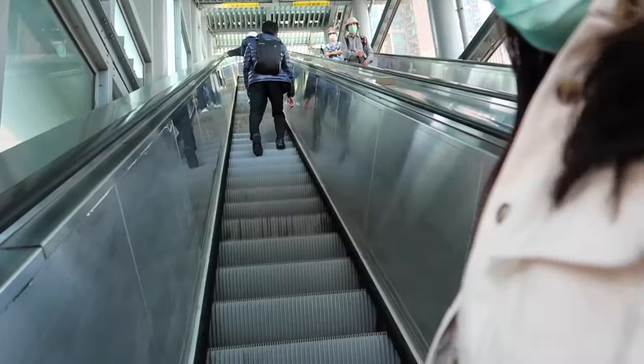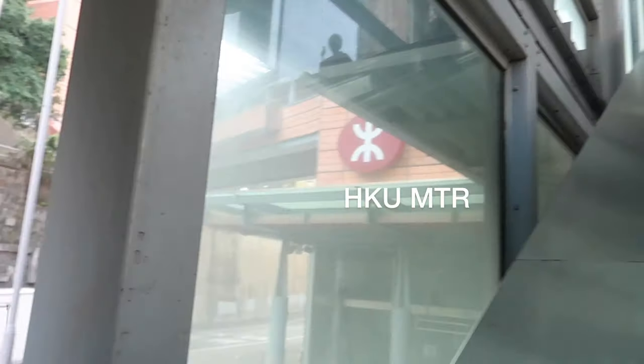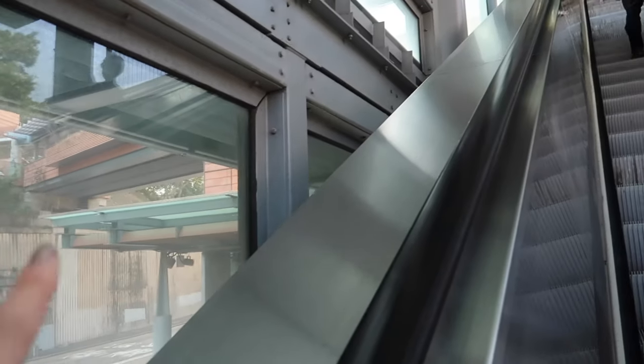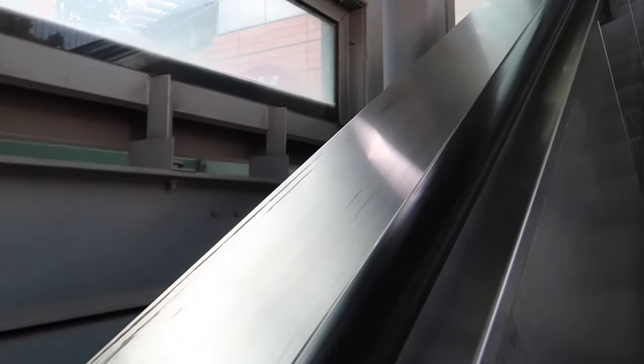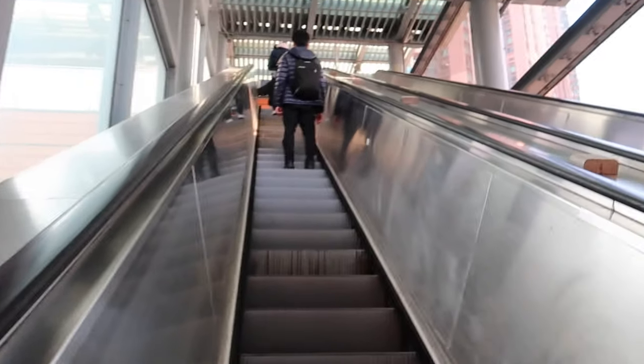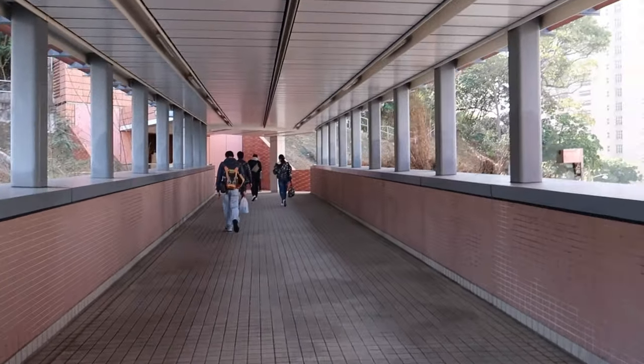We're taking the escalator, but actually HQ has its own MTR station as well. It's right there if you can see it. So if you took the MTR, you can just directly enter the university through one of the exits. But we're taking the escalator because we took the bus. Actually, you come out of exit C and then you take the escalator up as well. Entering the lift.